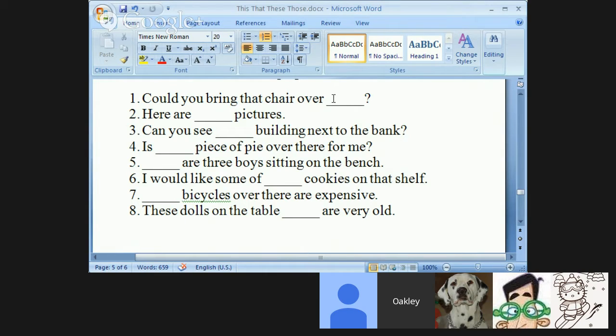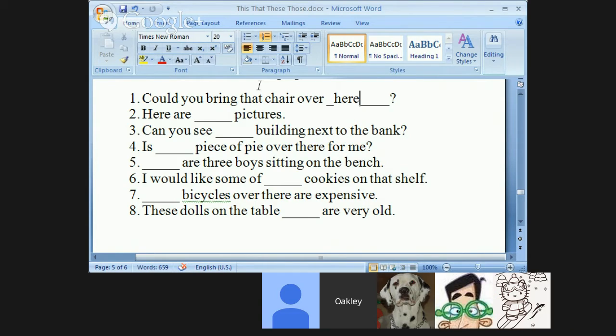Over here? Yeah, absolutely. Could you bring that chair over here? Okay, bring it closer to me. Absolutely. Notice the difference. It's a little strange, right? Could you bring me that chair? We totally changed the construction when we use the me. Bring me that chair. It's interesting.